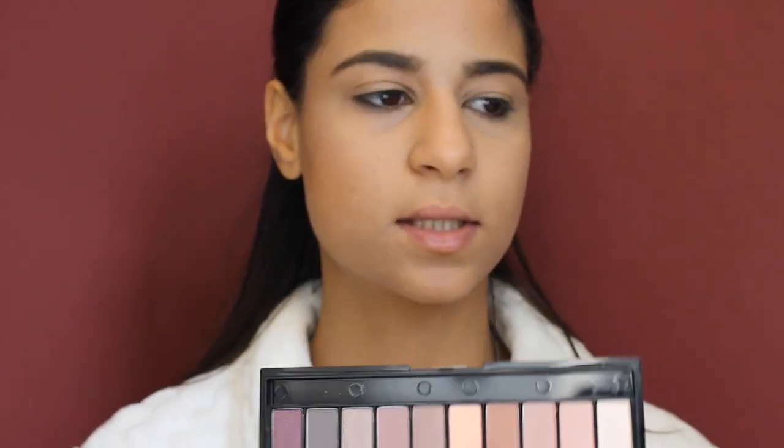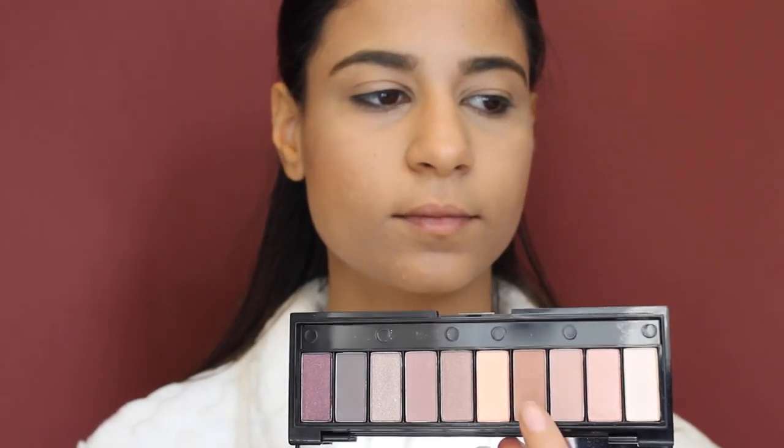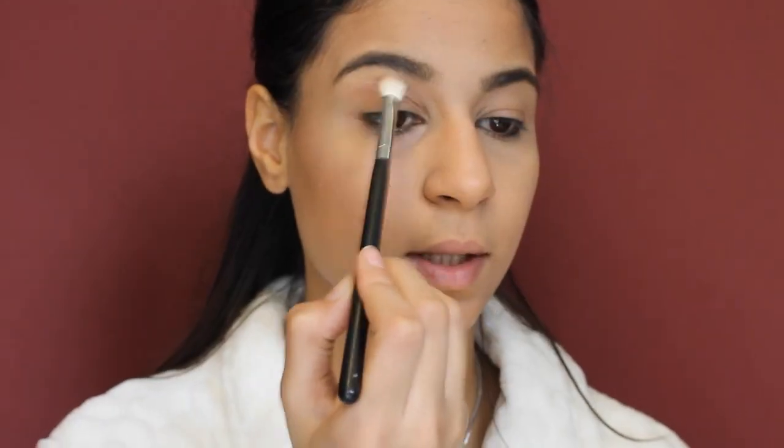I'm not sure what kind of look I'm going for today, but I'll start with taking this color right here. It's kind of a medium neutral brown. And I'll take it on my Morphe M433 brush. I'll just put that right in my crease.